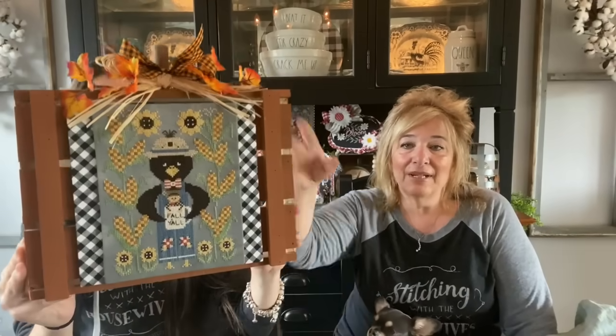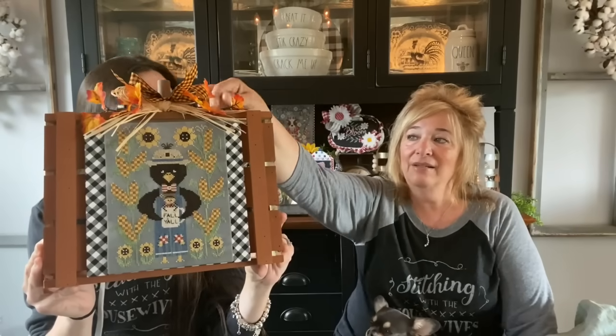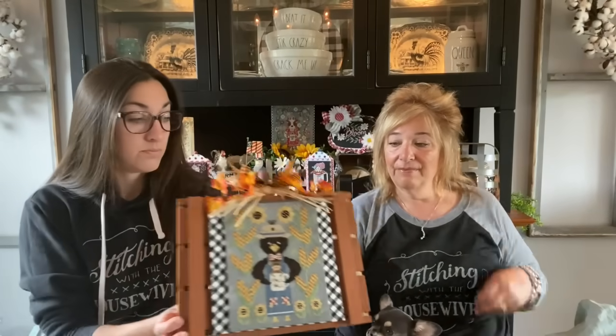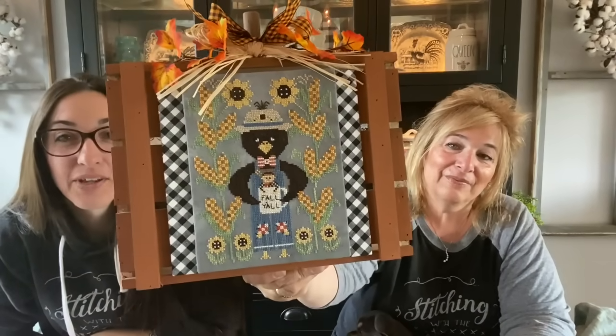And then I just mounted it on sticky board, and I mounted black checks on sticky board. I just had it so that the black checks showed on the side. And there's a raffia bow, and then I added a little orange and black check bow with some fall leaves. It was another really easy finish. So we needed easy finishes this week. Yeah, because I don't know if you can see, but he's got hair sticking out of his hat. Yes, he's really cute.